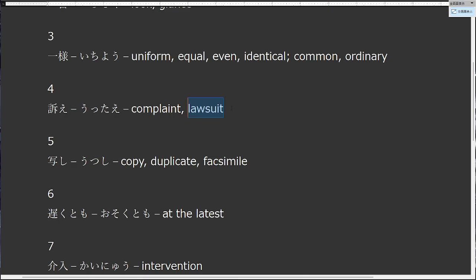Utai, from our kanji for complaints or bringing someone's attention to something, is an utai, a complaint or lawsuit, bringing the government's attention to some complaint you have. Utai is a complaint or a lawsuit.